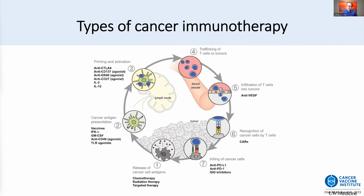And then once you have the T cell there, the question becomes, do you need something that blocks the inhibition that the cancer might drive? So the question becomes, do you need one of these? Do you need multiple aspects of this?